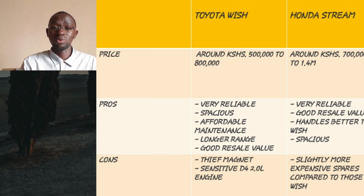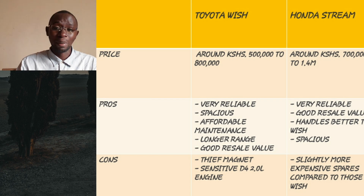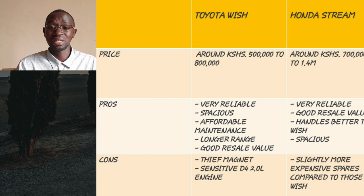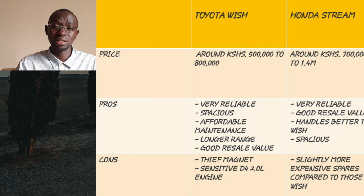This first generation of the Wish may be an older car, but that shouldn't make you think it's no longer a thief magnet. It still is, and it's stolen majorly for its spare parts, which are always in demand. The second con has to do with its sensitive engine, which can be a bit of a pain to live with, especially if you like skimping on maintenance. In fact, in some cases, issues may still crop up even though you are careful with its maintenance, and that's why it's advisable to just get the 1.8 liter coupled to the 4-speed automatic. Onto the Honda Stream, its only con is the slightly more expensive spares compared to those of the Toyota Wish.